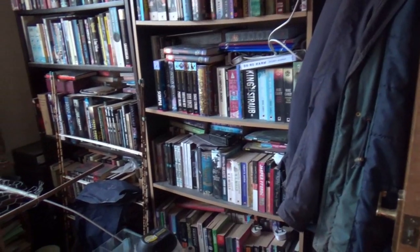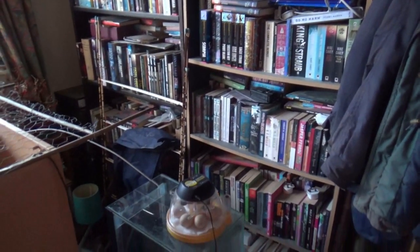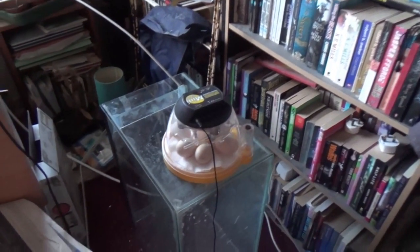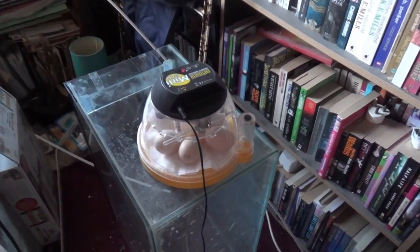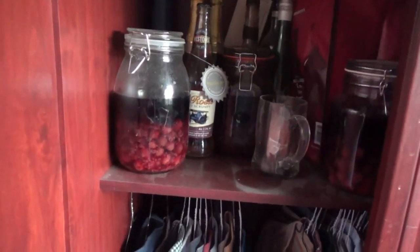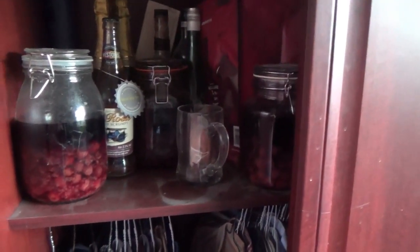This is our spare room, and we don't live lives like normal people do, so our spare room is also an incubation room. So we've got an incubator there, and of course if you look in wardrobes we have things like fruit liqueurs, homemade and waiting to be bottled up, and of course down here we have our brooder box, and we have in here 14 quails.